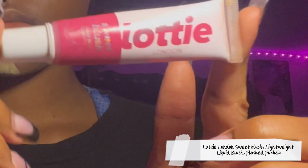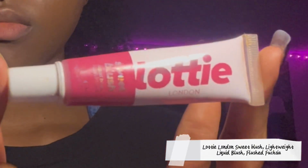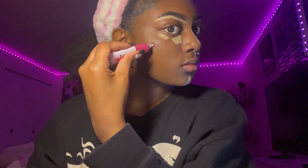This liquid blush is my favorite shade. It matches my skin tone and the pigmentation is just top tier. I put too much on my nose, but baby, I'm gonna make it work. Pat that into your skin, don't just drag it.